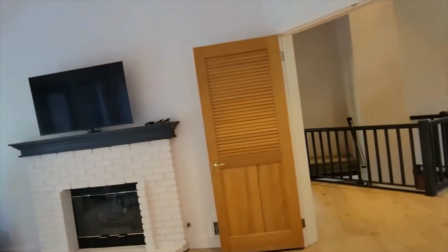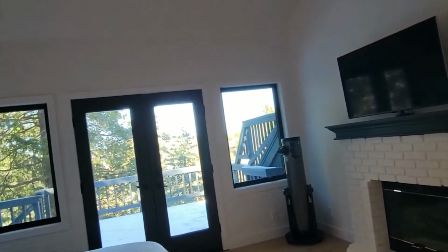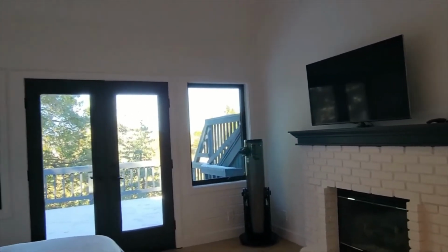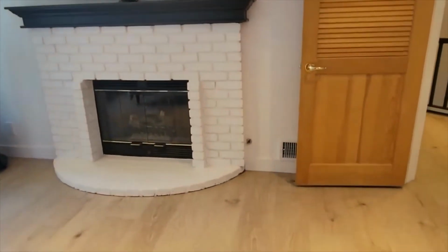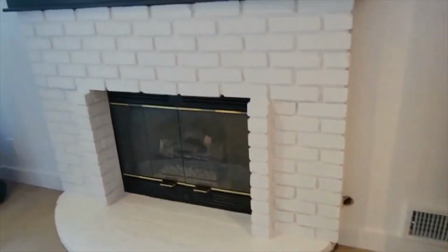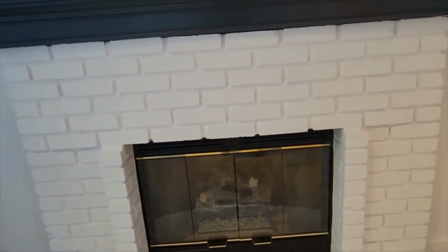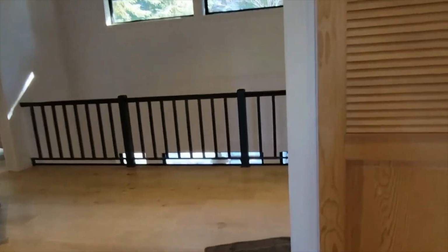So I'm trying to think if there's anything else that I would tell you about this house if you were here in person. Okay, I would like to draw your attention to the fact that the fireplaces do have gas assist keys next to them. This one is set up for gas log, okay? You can have it converted back to a wood burning fireplace if you so desire.